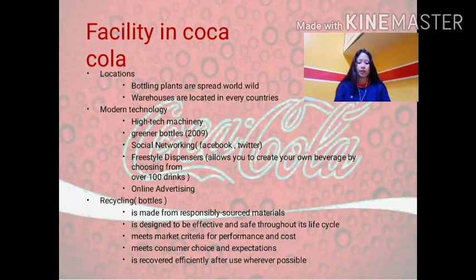The Coca-Cola company uses more high-tech machinery because it helps to produce the products in a short period of time. And for advertising, it is now easier to use social networking sites to promote or advertise its product, like Facebook, Twitter, Instagram, etc. It is a good way to advertise online, so it will be known or noticed by people more easily and worldwide.